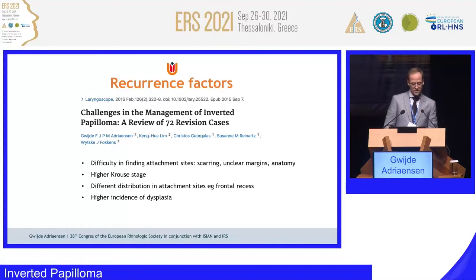We did find that, at least on average, the Krouse stage is higher in revision cases than not. There was a different distribution in the attachment site, so the frontal recess, and we do also really have frontally attached inverted papillomas, more in the revision cases than in the total ones, and we found a higher incidence of dysplasia.